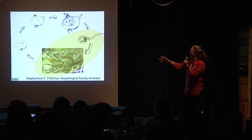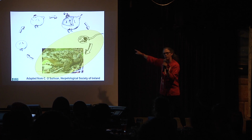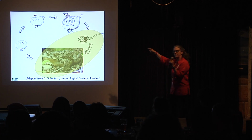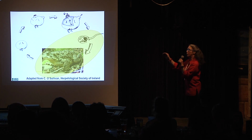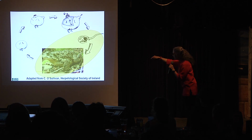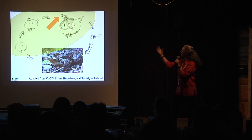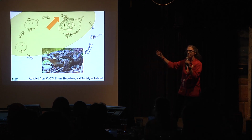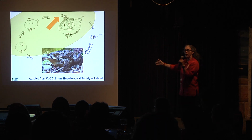Now, how does it actually work? These chytrids have a flagellated zoospore. That means they have little tails. They swim through the water looking for their favorite food, which is keratin, which frogs have a lot of. They burrow into its skin, and then they build this cool structure called a zoosporangium. That builds more zoospores, and when it's full of them, the lid pops off, and they emerge into the water to find more food or more frogs.